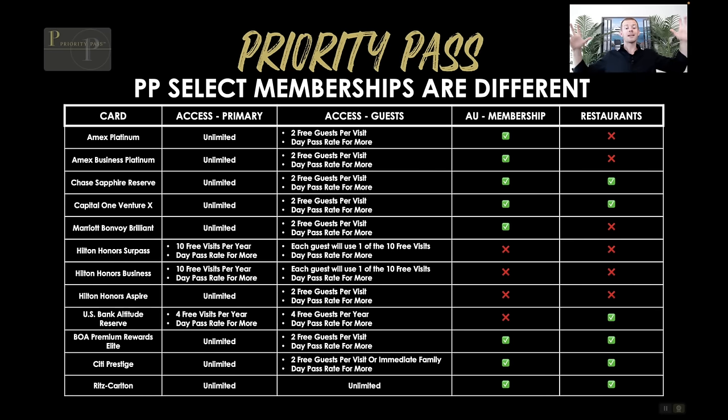So here is a big list or chart that I've compiled for you all based on all the terms and conditions for all these different card products. Again, this is not comprehensive. So the 12 that I showed you on the last slide are the same ones that you see here. There are, of course, more credit cards that come with Priority Pass, but for the sake of visibility, I'm just including the top 12 cards that most people know about.